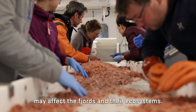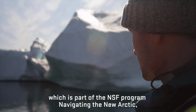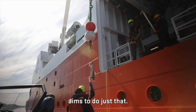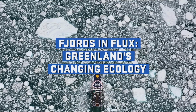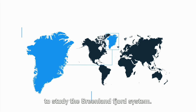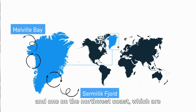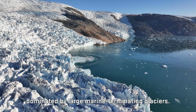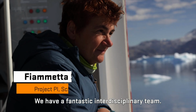and their ecosystems. Our National Science Foundation funded project, which is part of the NSF program Navigating the New Arctic, aims to do just that. The goal of our project is to study Greenland fjord systems. We have targeted two fjords, one on the east coast and one on the northwest coast, which are dominated by large marine-terminating glaciers. We have a fantastic interdisciplinary team.